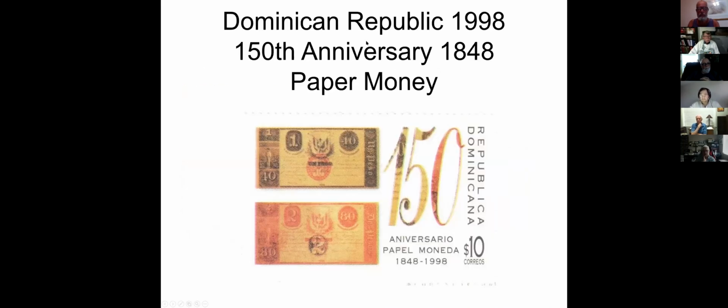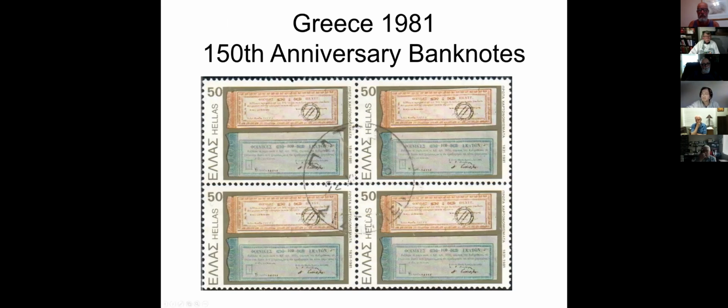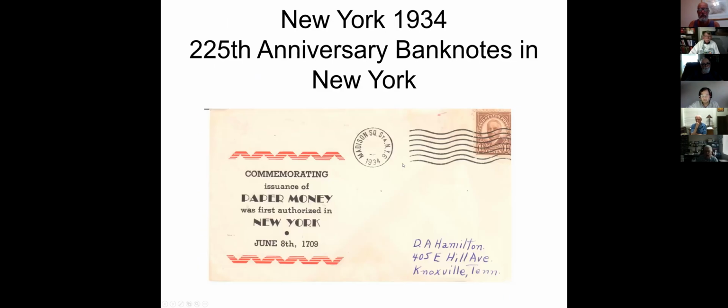Dominican Republic, 1998, 150th anniversary of 1848 paper money. It's kind of blowing up. This is quite hazy. It's not very well done, in my opinion. Trevor may agree with me there. Who knows? Greece, 150th anniversary of their banknotes. These are just little slips of paper. It's really not very impressive what those banknotes were. Anyways, I've got a block of 4 showing these ones.